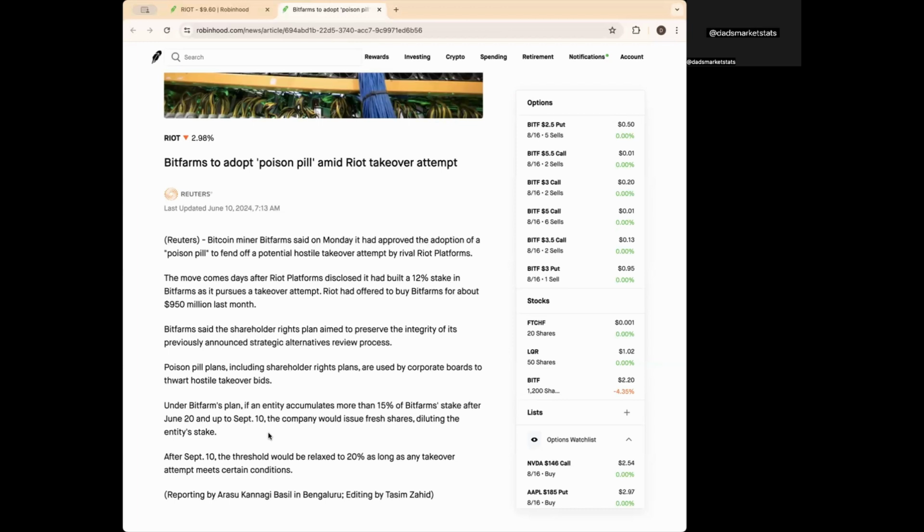20th and up to September 10th, the company would issue fresh shares, diluting the entity stake. After September 10th, the threshold would be relaxed to 20% as long as any takeover attempt meets certain conditions. So let's talk about this now. Here we see that if Riot Platforms, because they're the ones attempting to take over Bitfarms, accumulate more than 15% of Bitfarms shares by June 20th, then Bitfarms has decided to dilute the shares that company owns.